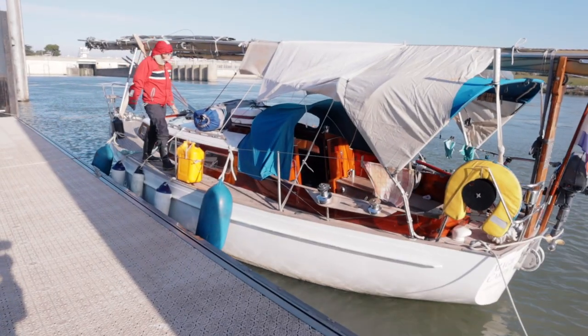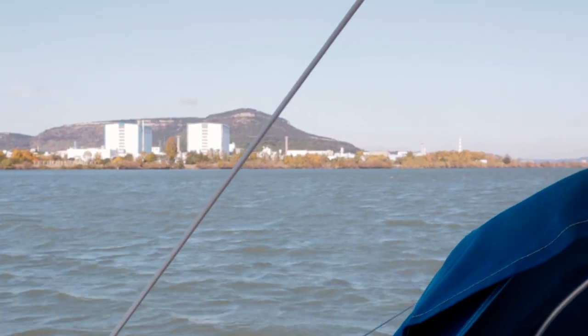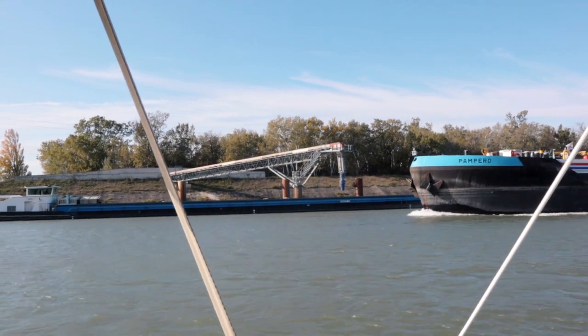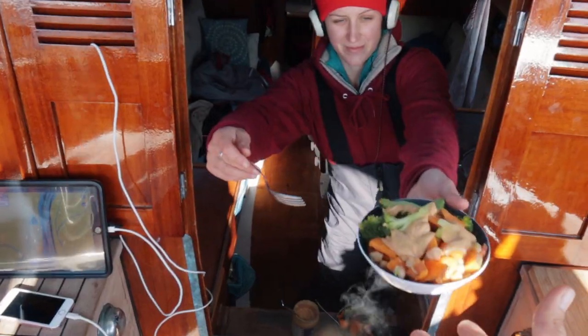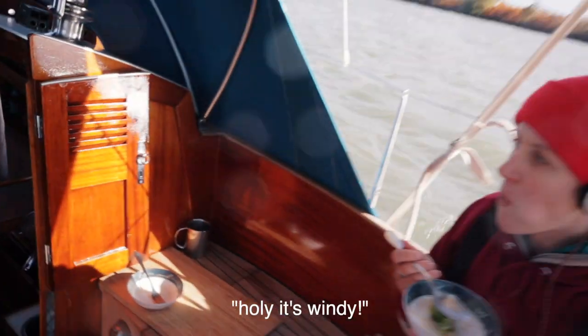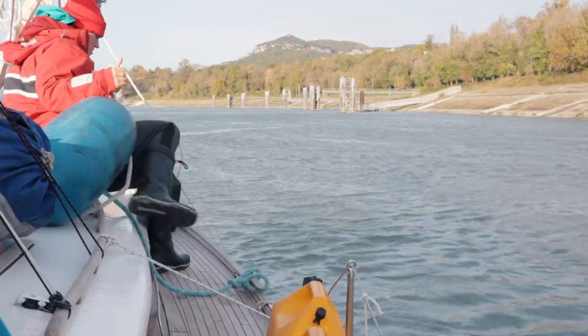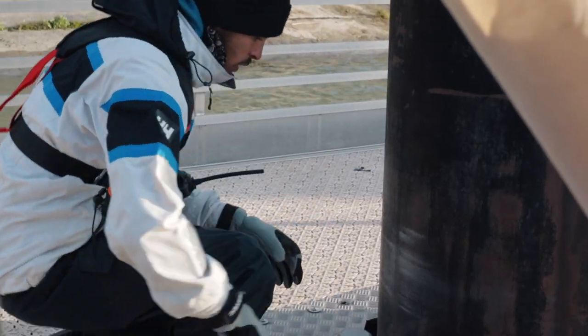When the lock was ready, we continued upstream. I wish there was more to tell you, but really this section of river was quite uneventful. Industrial buildings and commercial barges characterized the scenery. I made a hot lunch to try and warm us up as the chilling wind kept getting stronger and stronger. Soon enough, we arrived at the Écluse de Bollène, our final lock of the day.